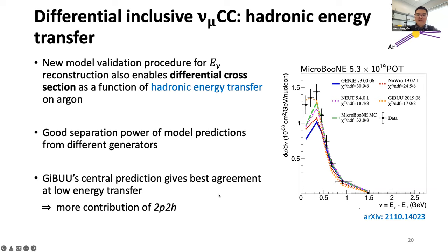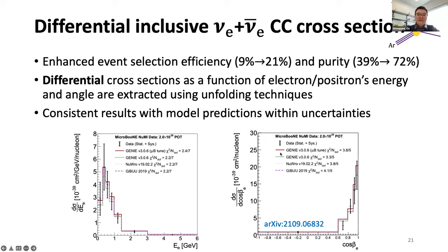Besides the energy-dependent total cross-section, we also extract for the first time the differential cross-section as a function of the energy transfer for argon. The comparison with various predictions from different generators on the market shows good separation power. Among them, GENIE's central prediction gives best agreement at low energy transfer for argon, likely from a better modeling of the 2p2h effect. Similarly, in this round, the electron neutrino inclusive charged current measurement from NuMI is improved with a better event selection. The improved event selection allows us to extract the differential cross-section as a function of electron or positron's energy and angle with unfolding techniques.